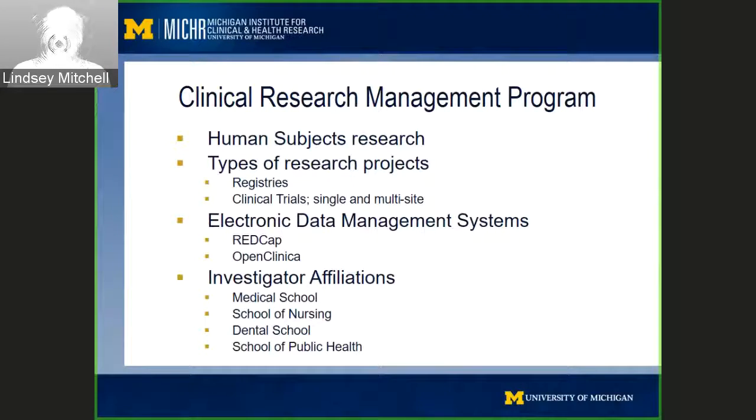So we work with human subjects. We do all kinds of different database design projects like registries, clinical trials. Some of them are multi-site where you're working with multiple sites. We do have electronic data management systems that we use, and Dr. Luming also mentioned that some of you are doing that. So some of the things I'm going to talk about may or may not be relevant, but I'll sort of tailor that to what you guys would like to talk about in that area. And then most of the people that we work with are affiliated with the medical school. We do some projects with the School of Nursing, the Dental School, and the School of Public Health.